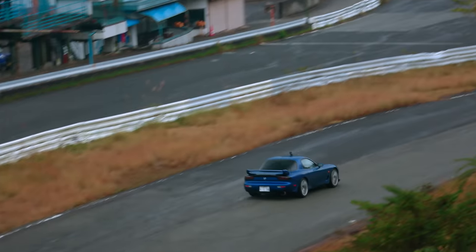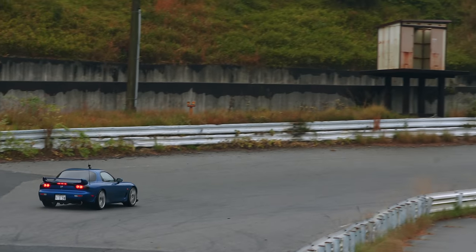That's unreal. All right, we're going to go find our accommodation, get some food, and then tomorrow we're taking this car to a very, very special place to meet a very, very special person.